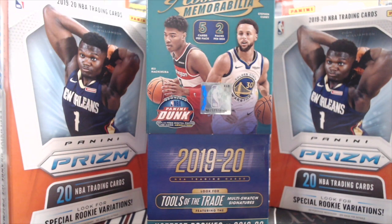We're doing a basketball break. We got two different products here. We have 2019-20 Absolute Memorabilia by Panini. This is a hobby box. We bought this off of the Panini website. It took forever, it seemed like, for them to ship it. It took a week before it got shipped and then another 3-4 days before it got to our house. So we just got it today.